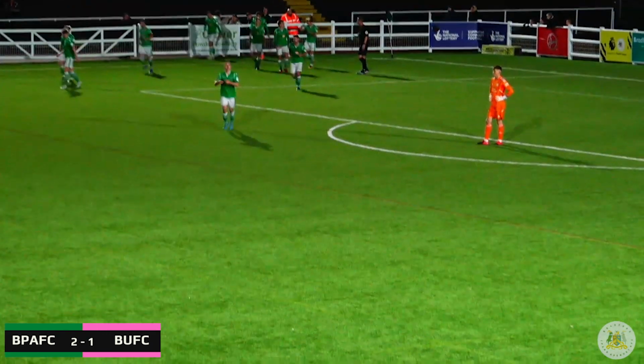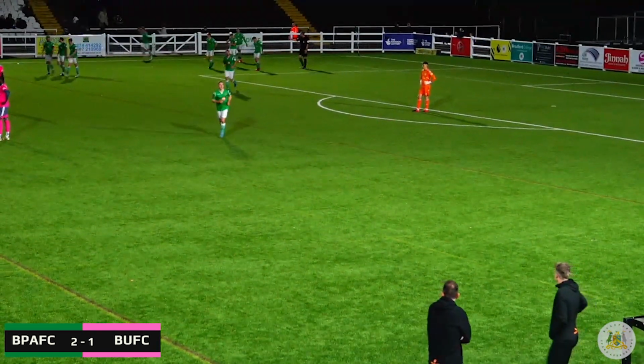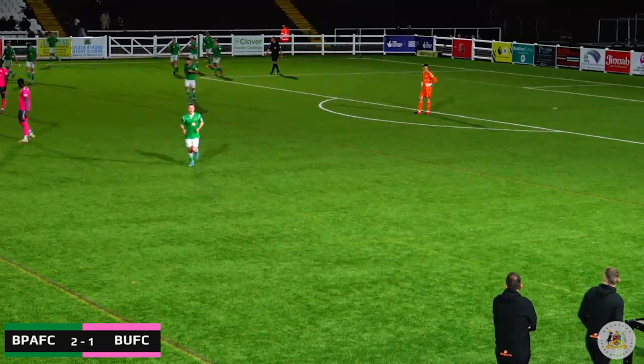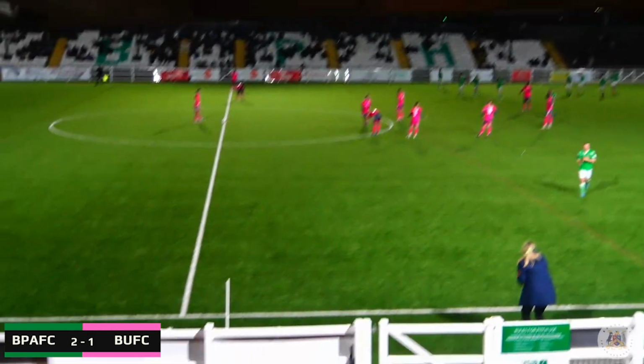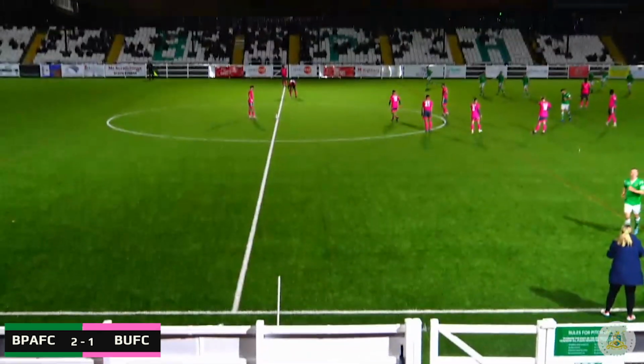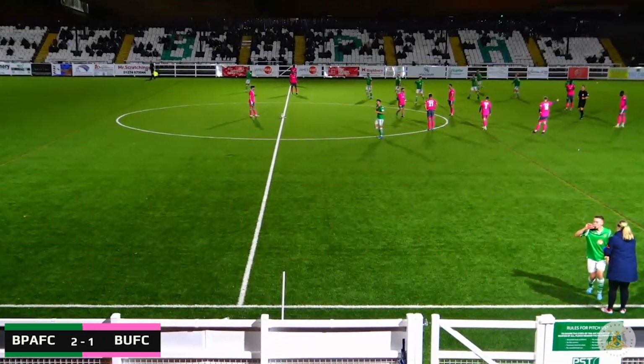The substitutions have made a huge difference for the home side. Will Longbottom and Jacob Blythe especially. Fantastic delivery by Reece Staunton though to find Jacob Blythe. And Avenue do find a way to take the lead. Less than 10 minutes to go here at the Horsfall Stadium. Bradford Park Avenue 2, Boston United 1.